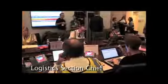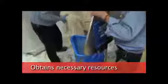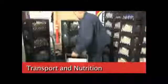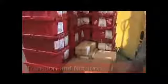The logistics section chief obtains any necessary resource asked for by operations and planning, supervising damage reporting and control, sanitation, supply, transport, and nutrition. If more medical supplies are needed, the logistics section chief is in charge of getting them.